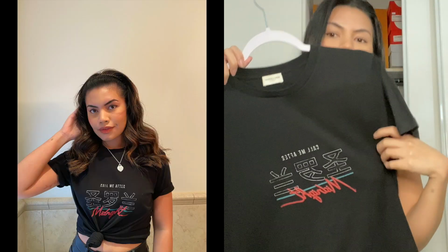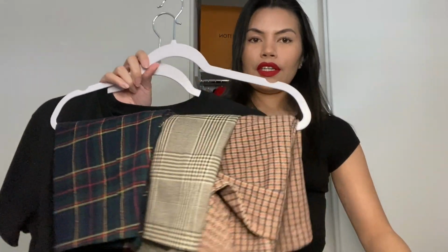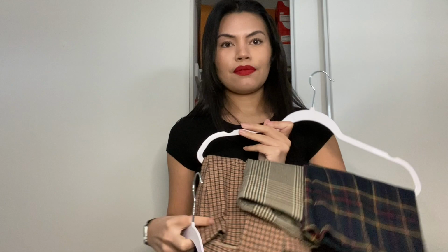Another t-shirt that I have, this one I love. It's from Saint Laurent. It just says "Call me after midnight," and basically I've worn it with this plaid skirt over here. So all of my plaid skirts are basically from Brandy Melville or Aritzia. They just fit me really well.